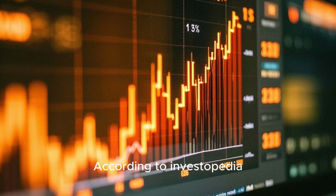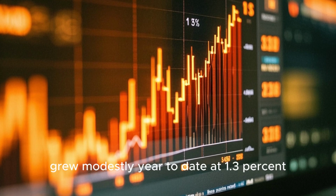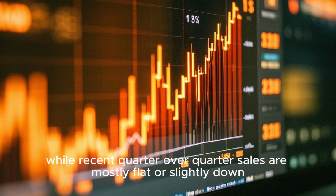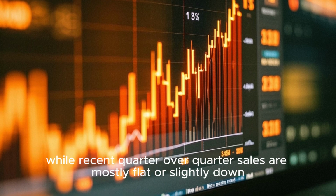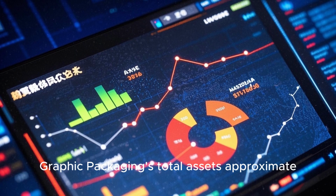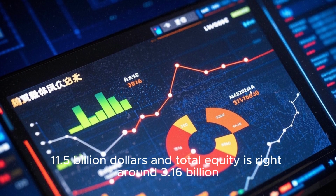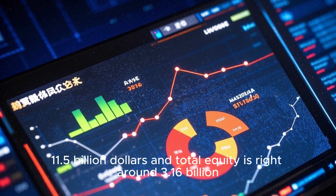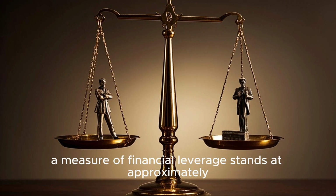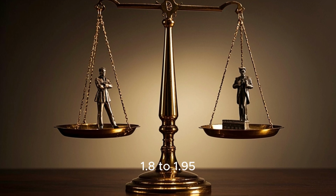According to Investopedia.com, Graphic Packaging's total revenue grew modestly year-to-date at 1.3%, while recent quarter-over-quarter sales are mostly flat or slightly down. As of March 31, 2025, Graphic Packaging's total assets approximate $11.5 billion and total equity is right around $3.16 billion. Debt to equity, a measure of financial leverage, stands at approximately 1.8 to 1.95.